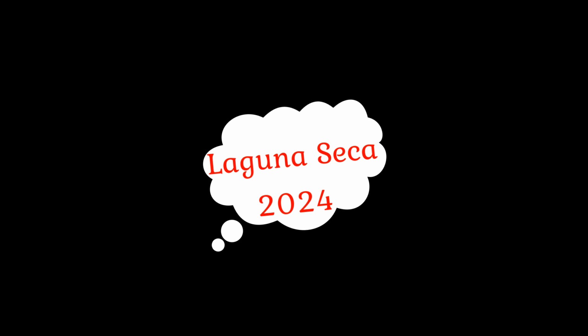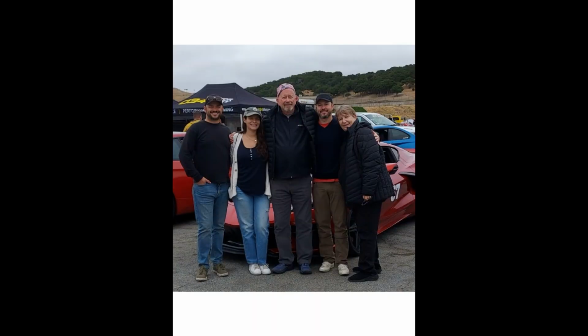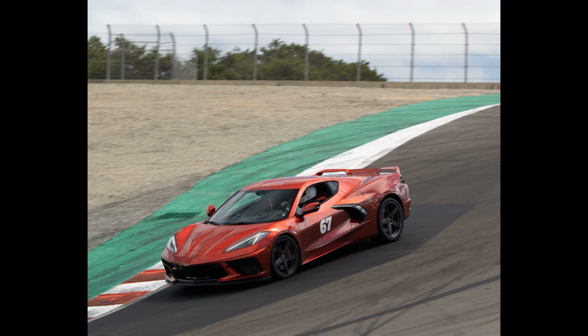We had a wonderful day in Laguna Seca in 2024. This first picture shows you my pit crew, wonderful family members. Second picture shows you my car coming down the famous corkscrew of Laguna Seca.